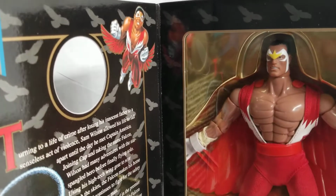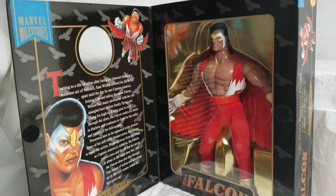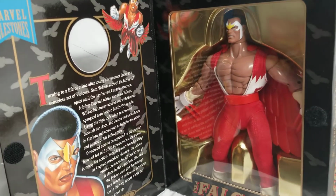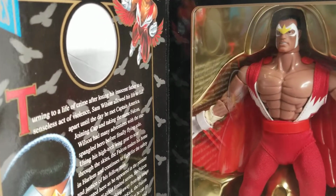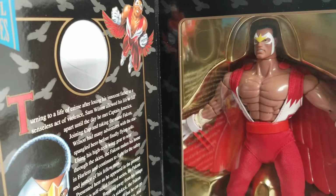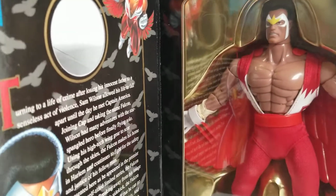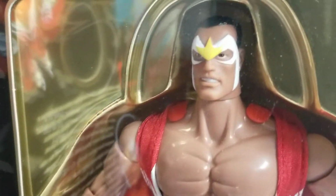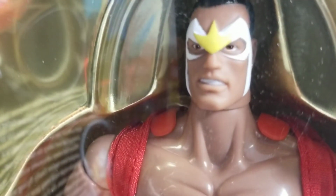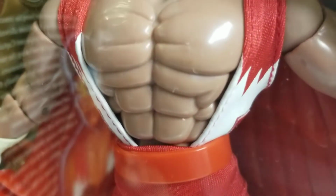I started to read the Captain America comic books in the late 1970s, and Captain America at that point had teamed up with the Falcon. So the Falcon was more of a sidekick in a sense, a partner with Captain America, and Falcon is based in Harlem, New York. So that's when I first started to read about the Falcon. I thought everything about him was absolutely awesome.